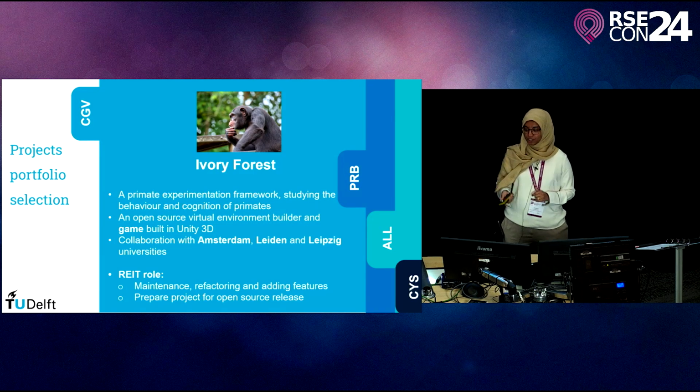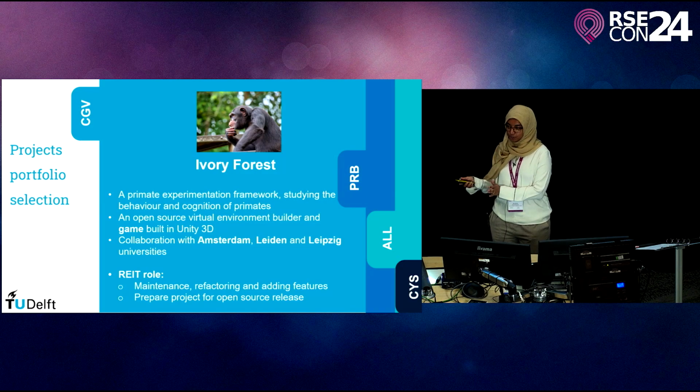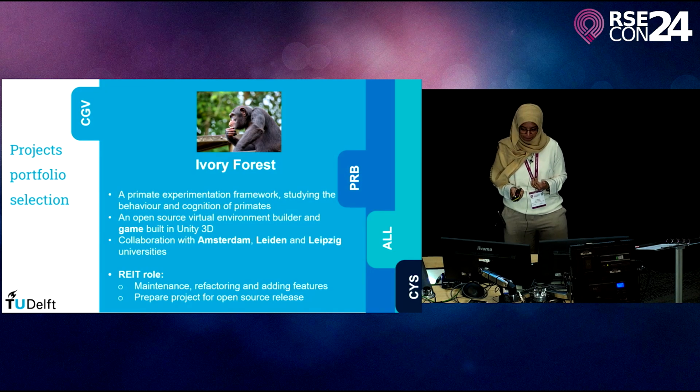It's also a large collaboration between University of Amsterdam, Leiden, and Leipzig. Our role is to do the maintenance, refactoring, and add features, because this project already started, I think, in bachelor years, and to prepare it also for open source release.